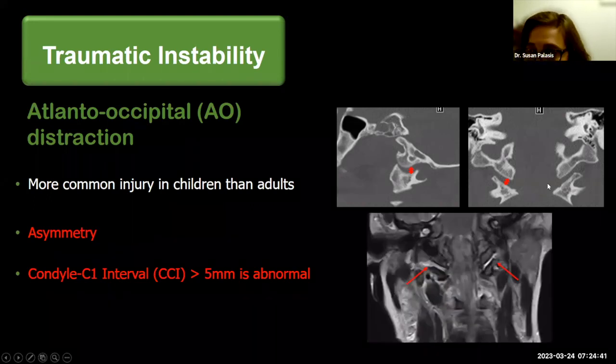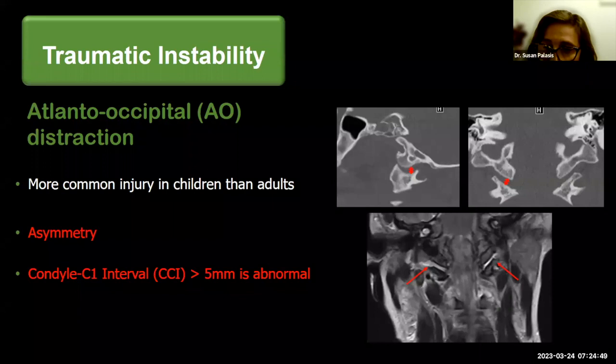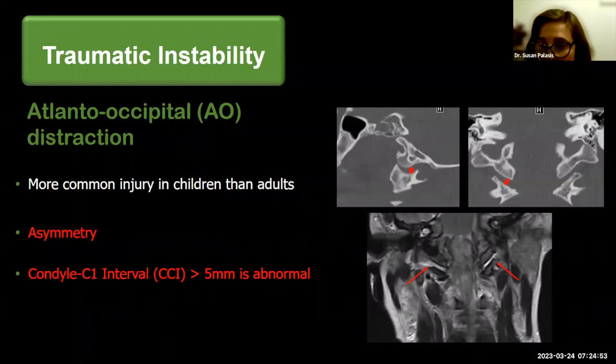If we have any concern, really the examination that we need to go to is MRI. And MRI really plays a very important role in evaluation of craniocervical junction and cervical spine trauma in children. These injuries can be really hard to detect just on CT, and MRI is going to be very helpful. And here we can see the asymmetry of the joints and the fluid that's accumulated within these joints.